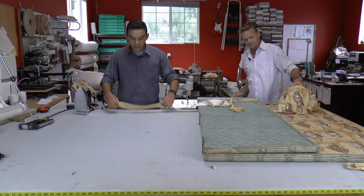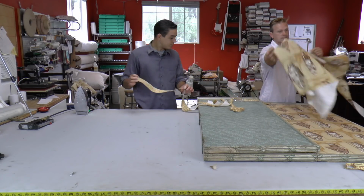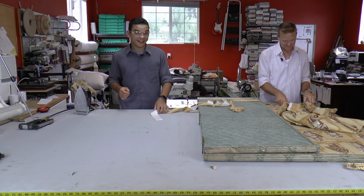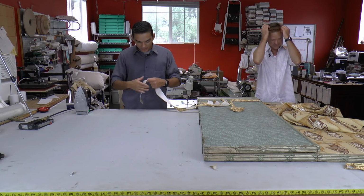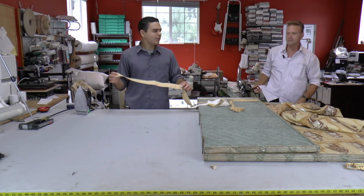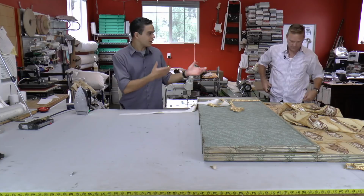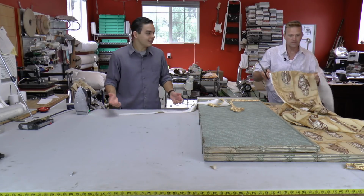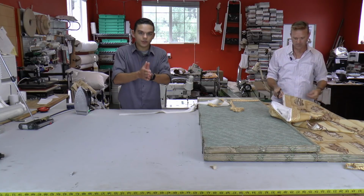All right. So again, we have this 2-inch trim. I need my safety glasses. This stuff fights back. All right, so we have the 2-inch trim right here that we're going to be using. We're going to be folding it again in thirds, basically. It's not half, because you just fold that in half. It is thirds.